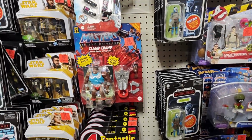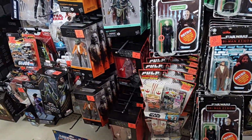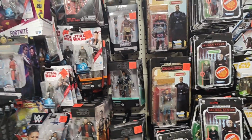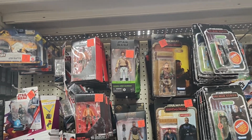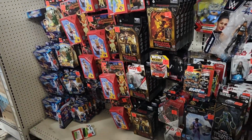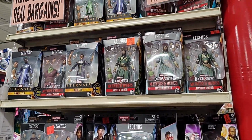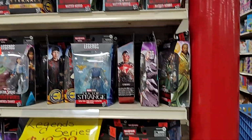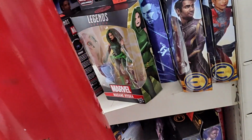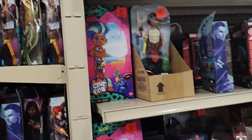Invisible Woman, Clamp Champ, more Fantastic Four stuff, some more Black Series. Grief Karga's fairly new for here. Dungeons and Dragons stuff. Let's see what else we can find. Marvel Legends end cap. You see those Eternals figures are still going strong. So if you need some, they're still absolutely available. Madam Hydra. Multiverse of Madness stuff.